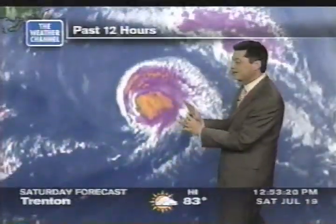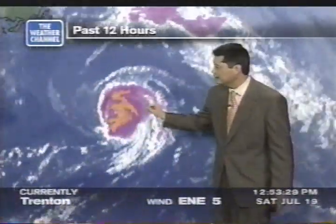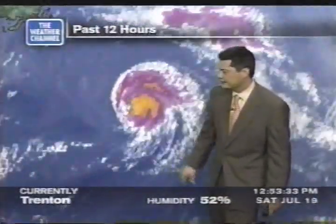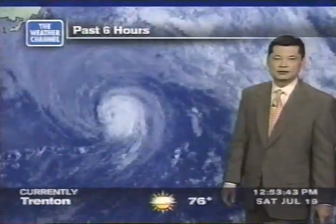Here's a look. At one time, the eye was about 15 miles wide, but that eye is filled in, and that does connote weakening. But right now, still a hurricane. You can see the central dense overcast. Not quite as impressive as it was going back several hours. Not as much red or deep orange. So here's a look at Hurricane Danny in the northern Atlantic. It is expected to eventually weaken.